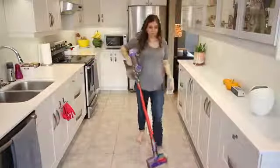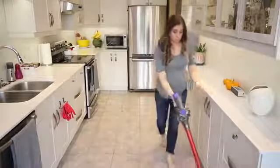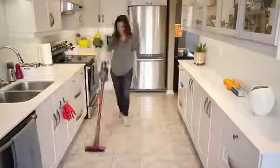To finish everything up, I'll clean the floors. I'm using a stick back here just to get rid of any crumbs or any other business that fell on the floor. If you feel fancy, you can mop, but today I'm not feeling fancy.